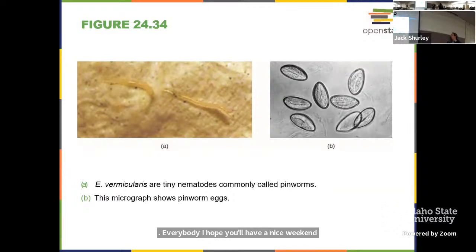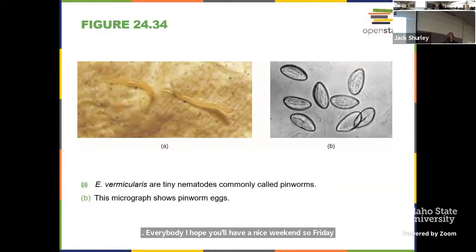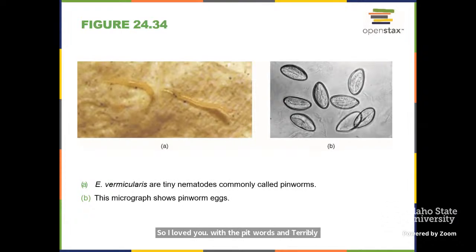So Friday, we almost finished the GI tract. There's just a handful of helminths left to talk about, just a few slides. So I left you with the pinworms. Enterobius vermicularis is the pinworm.